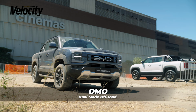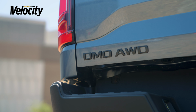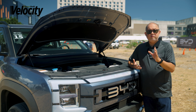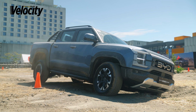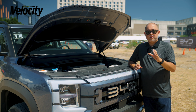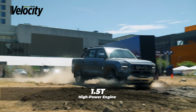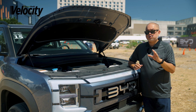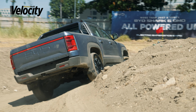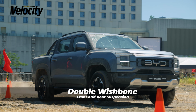Super DMO or dual motor off-road tech, said to be similar to the Super DMI tech of the Sea Lion 6 and Seal 5, promises improved fuel efficiency, enhanced off-road capability, reduced emissions, smoother driving, and terrain capability. Working with the 2 electric motors, one for each axle, is a turbocharged 1.5-liter engine. While the ICE's main role is to primarily drive the front wheels, it can also charge the pickup's battery. Handling and ride is also said to be better because the Shark 6 features double wishbone suspension on all wheels.